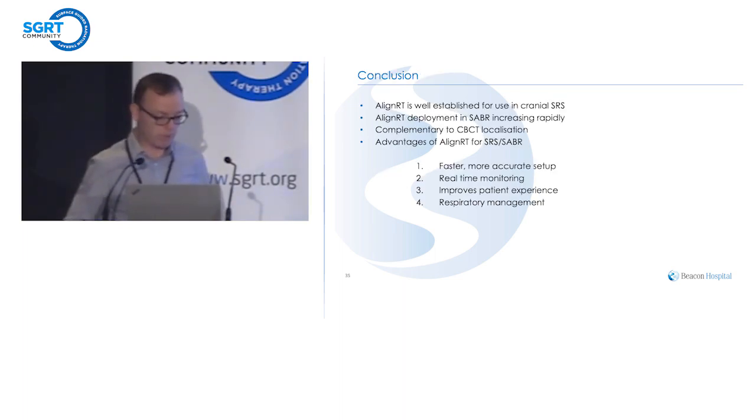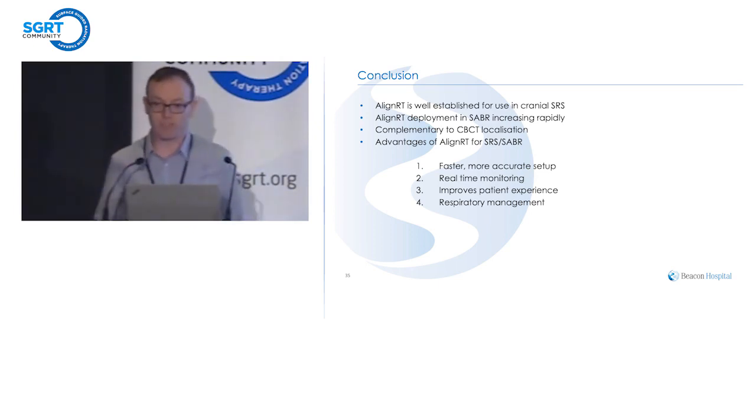So I'm going to stop shortly now. I think it's fair to say Align RT is well established for use in cranial SRS. We saw that this morning with Dr. Lawson's talk. Its use in SABR is certainly increasing, and I would expect to see some clinical papers in that regard coming out soon. We still use it complementary to cone beam CT localization, not as a replacement.